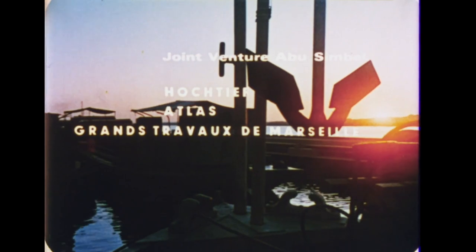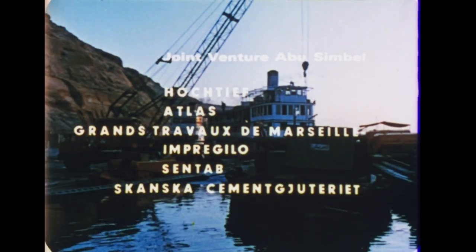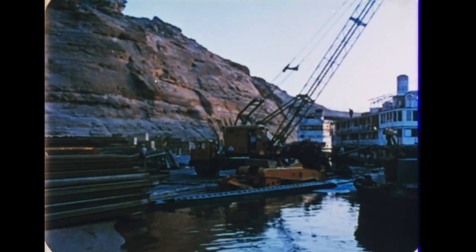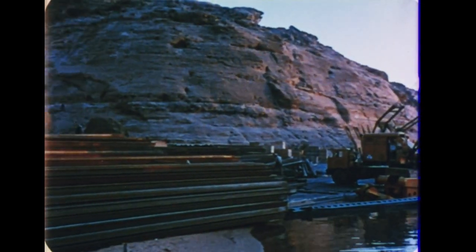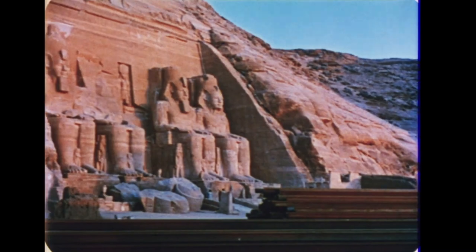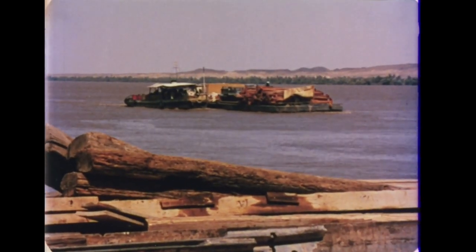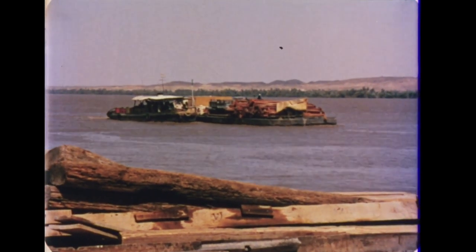In November 1963, the joint venture Abu Simbel, an international group of building contractors from 5 countries, received the contract for the removal of the temples. The Abu Simbel project has been a difficult assignment. The climate and especially the remoteness of the site have made things more difficult. Aswan, the nearest town, is 175 miles downstream.